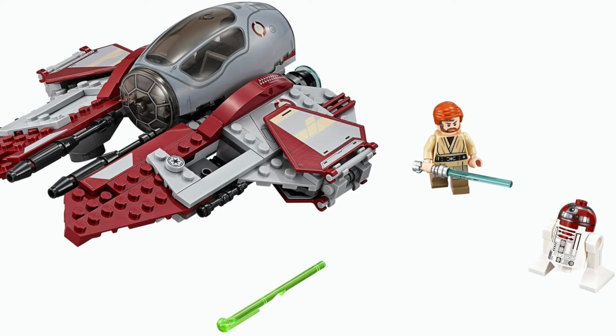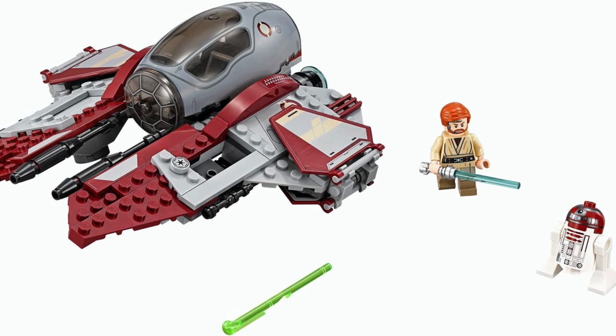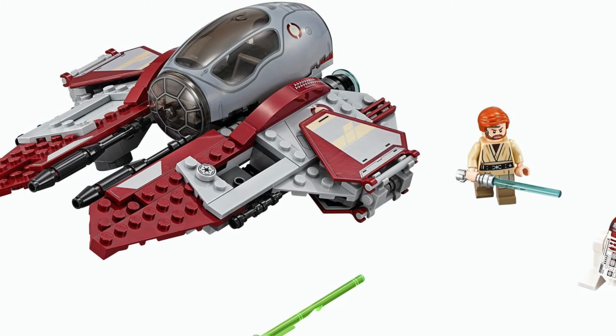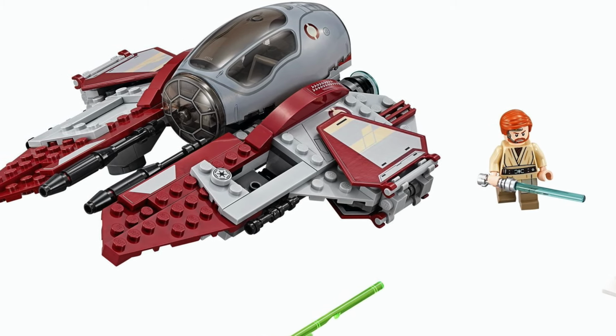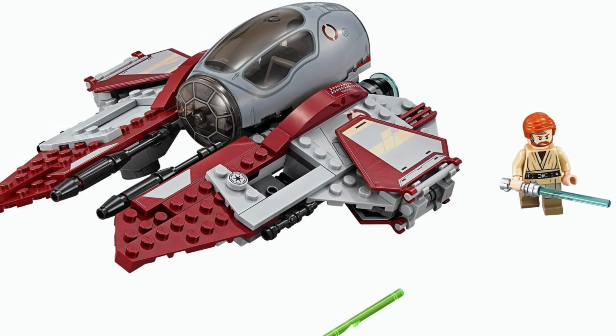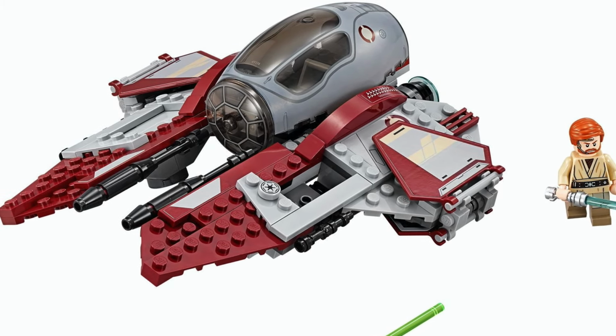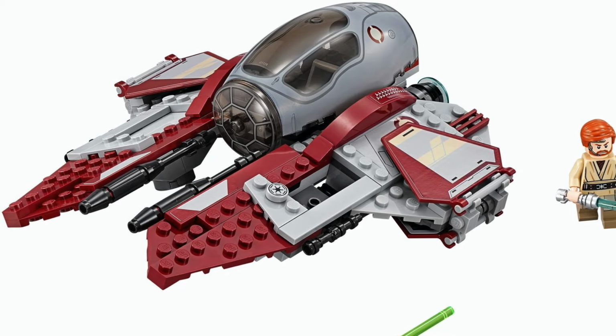Up next is Obi-Wan's Starfighter, which is a very, very refined Jedi Starfighter build. You get R4 and Obi-Wan minifigures. A lot of stickers on this set, admittedly, but it still looks nice enough. And then you have the printed cockpit pieces, which are great. But yeah, very refined Jedi Starfighter here for $25 in 2016.